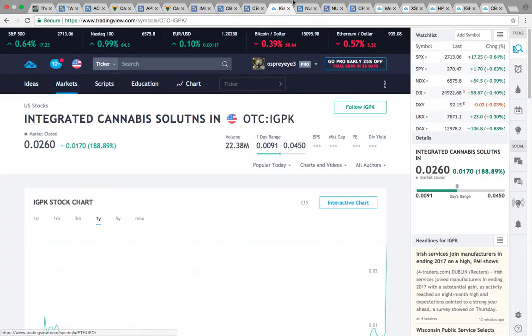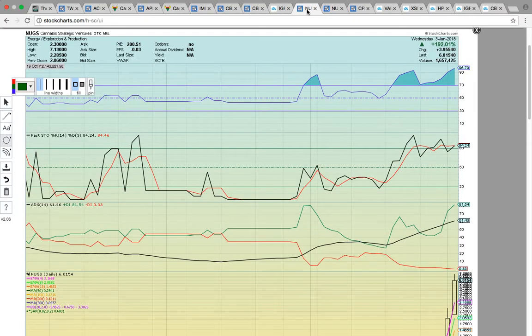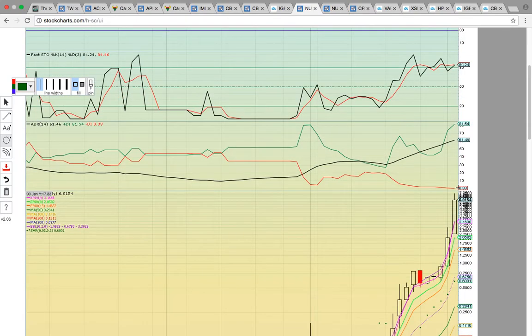Okay, now we'll get into some that are cruising and really making some big moves. There's a lot of marijuana sector stocks that were up over 100% today, so we'll just show you a few of them. There's been a bunch that have been running like this for the last couple of weeks. So this is what's been happening. Look at NUGS, it's up another 192% today. It's just crazy.